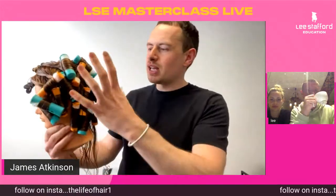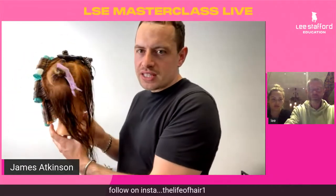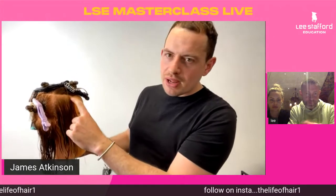Because at LSE, we always like to have a clear vision, a roadmap of where we're going to go with the technique. And we don't want to be putting them in higgledy-piggledy and different on both sides. So this is them applied. And on this side, this is our roadmap. Okay, so we've got quadrant in the front here, rectangle section that runs through.